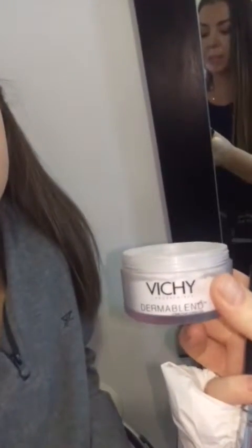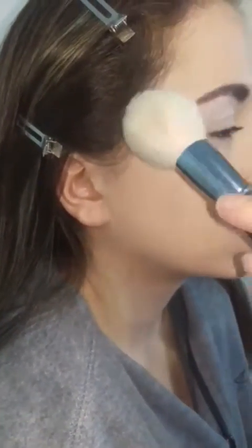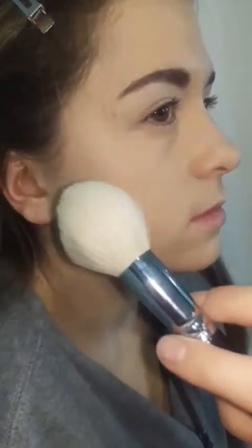Now, so I've prepped her eyes and done her brows while I'm waiting, and now I'm ready to set it. And what I'm going to use is the Vichy Dermablend powder. So I'm going to take a brush. You can use a brush or a powder puff. So what I'm going to do is use a press and roll motion. So I'm not going to remove anything that's on the skin. Just press and roll the whole way around.